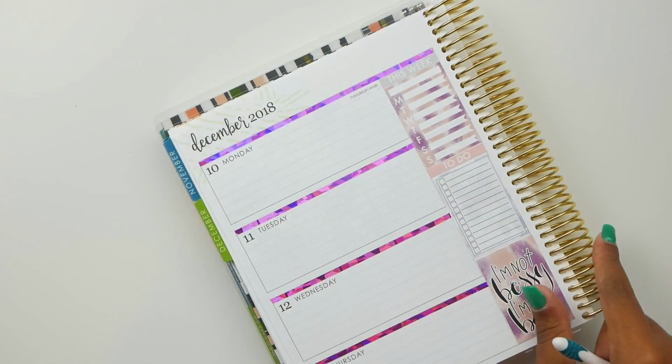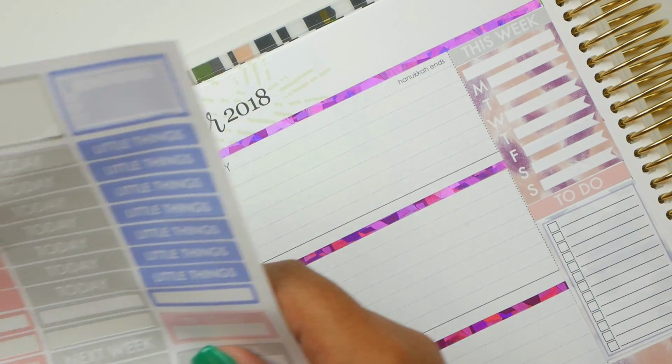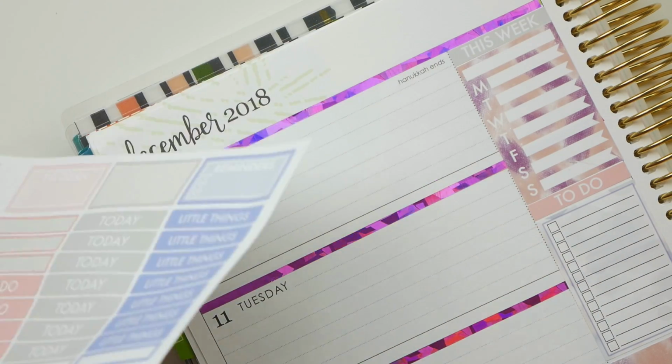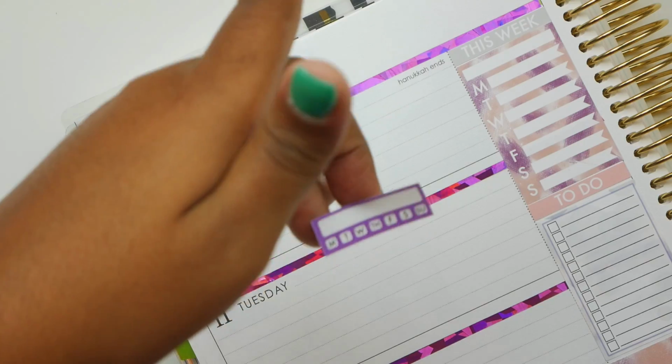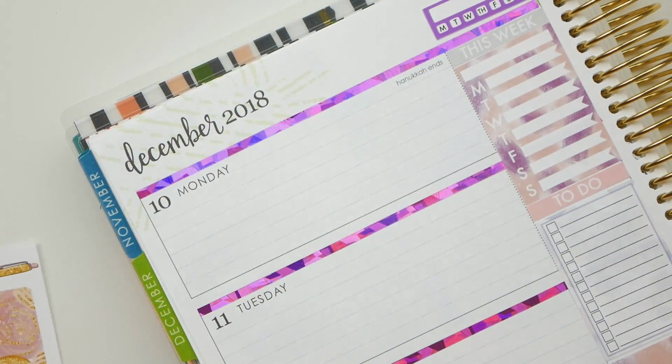I didn't have any other thin washi outside of that sparkly crystal looking washi. So, I mean, probably if I had another type of thin washi, like just a regular magenta or pink or purple, that probably would have looked better. But I kind of just went with what I had. And it actually kind of went with the aesthetic of the sticker kit.